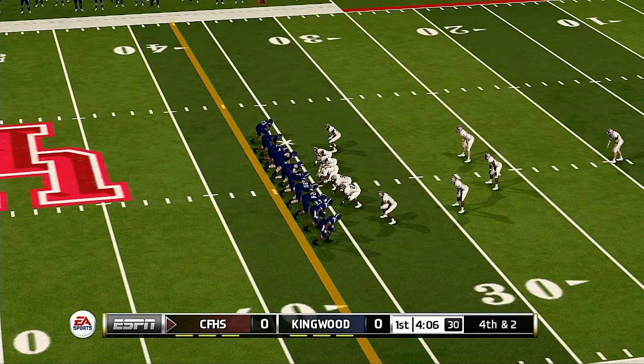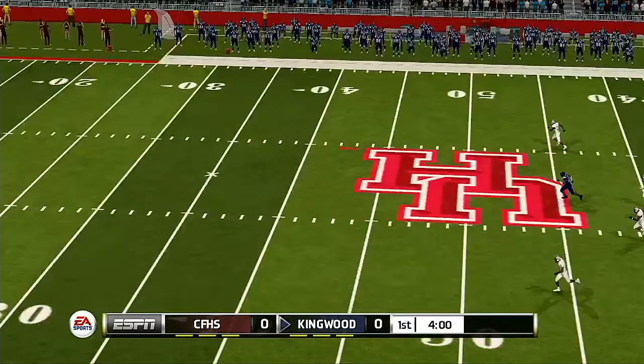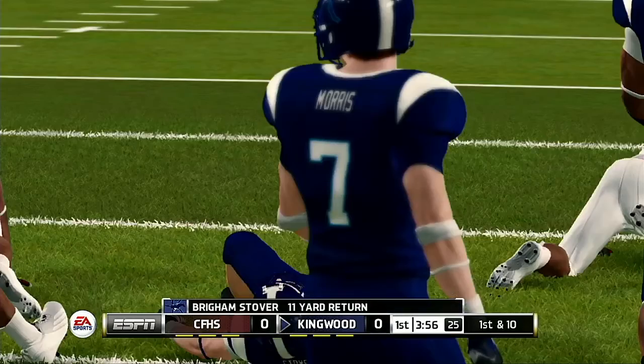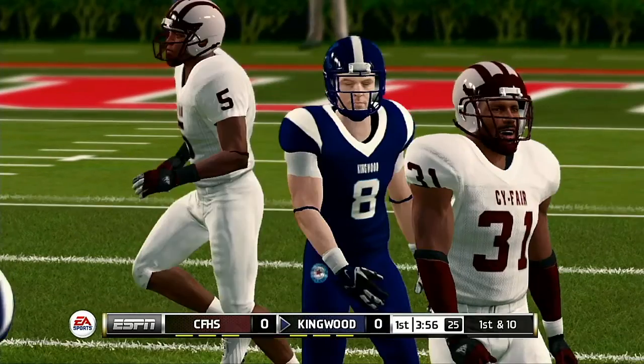They've got 10 guys up. It looks like they're going to try to block this one. Booming kick. He gets out to about the 25-yard line. Made a few guys miss on his way to a quality return.